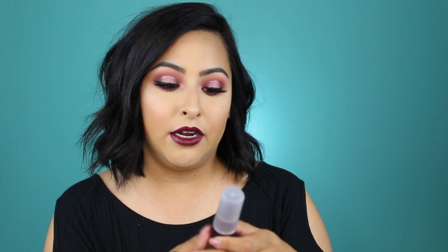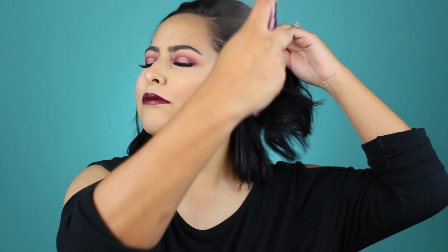Before we get into my final thoughts, we're gonna go ahead and try out the Urban Decay Cherry Scented All Nighter Setting Spray. I don't like cherry scented anything. I hate cough syrup, and so I feel like anything cherry scented smells like cough syrup. We're gonna test it out. Yeah, it tastes like cough syrup.